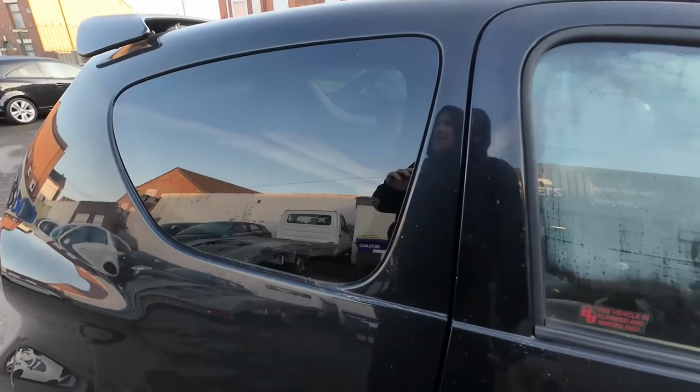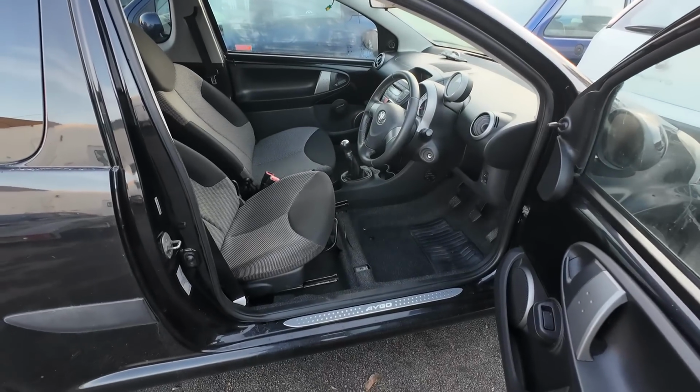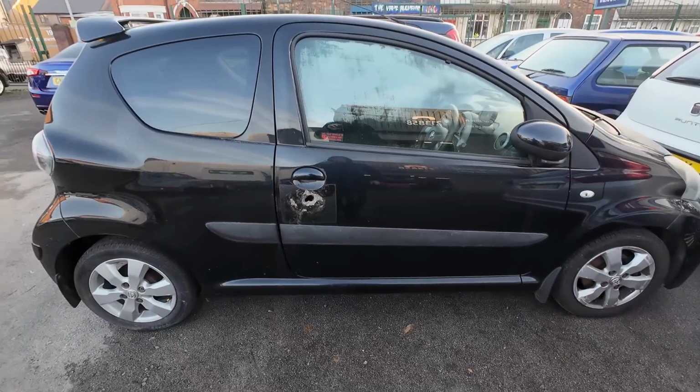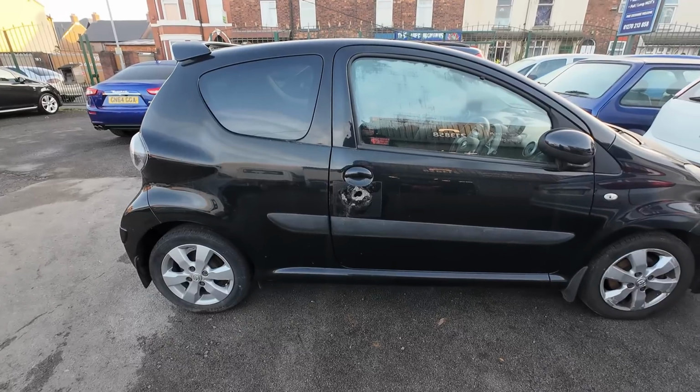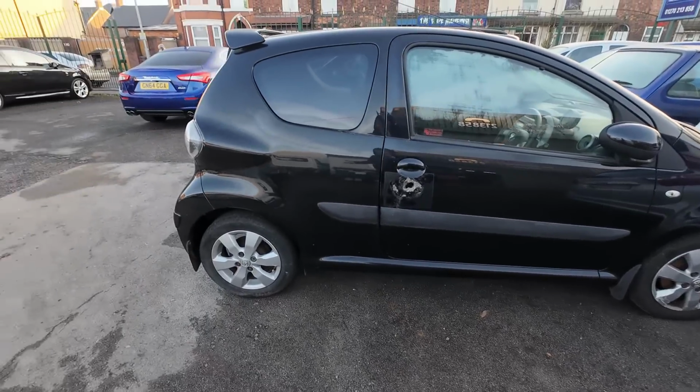We get everyone coming in saying, have you got any Aygos in? Have you got any C1s in? And yeah, I've got one, but it's not ready, and I don't know when it's going to be ready, because I'm waiting on a sodding door. So I give up waiting. You can just get it sent to paint and get it sorted, and then get it back, sort the wheels out. There's a couple of wheels that want refurbing, and that's pretty much it.